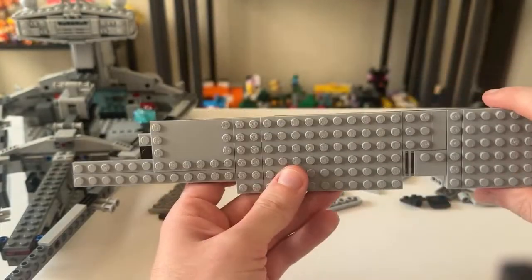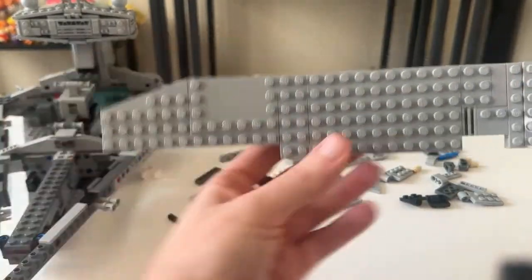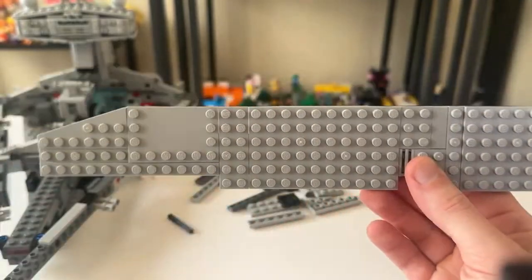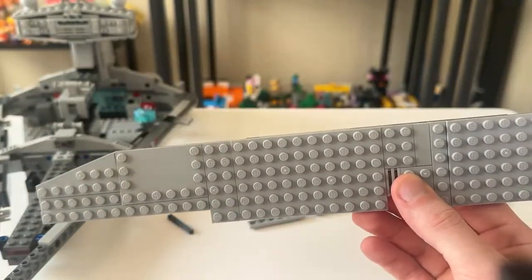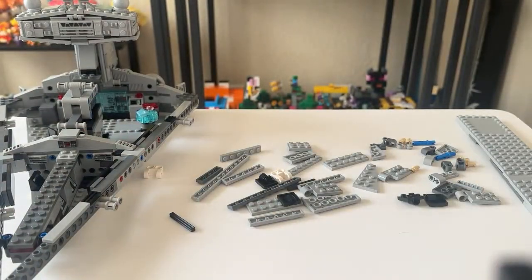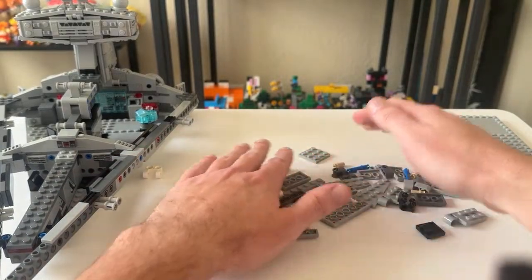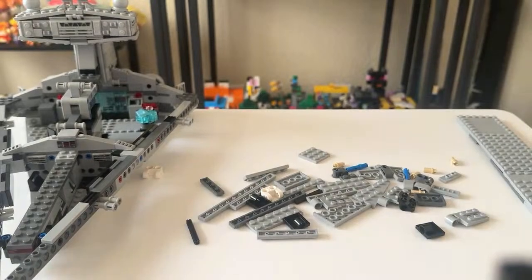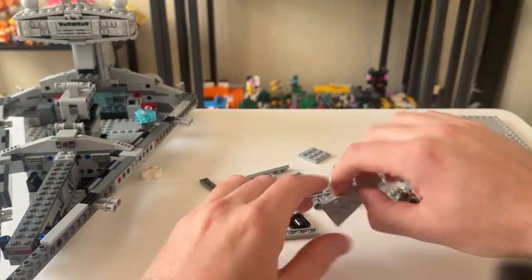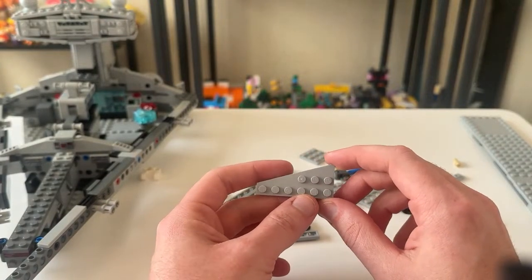There we go. And then this piece is going to go here. Ooh, man, look at how long this is. We are just cruising along. All right, we're going to put this to the side. Looks like we're going to be working on a little tiny build to be attached to it. Pull these in here. Alrighty, let's go ahead and get it done. So we're going to be starting with this piece here. Actually, two of these pieces.